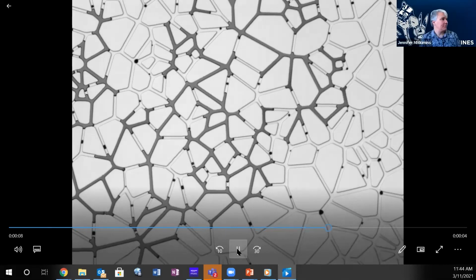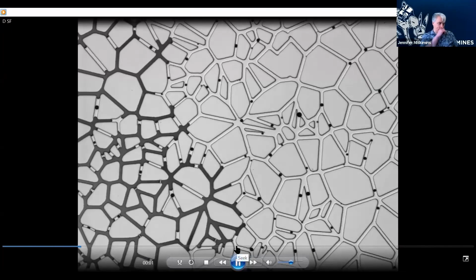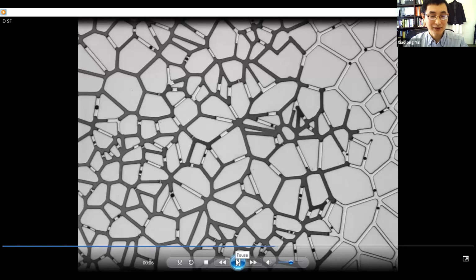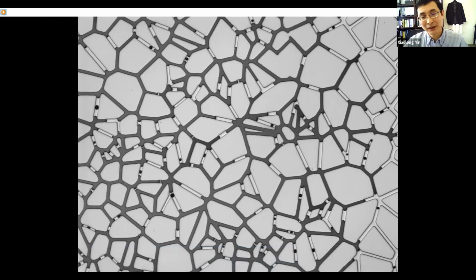And then let me see if I can pull up this second one for you. This is a surfactant flooding. And you can see that with the reduced interfacial tension, you leave much less oil behind. And apparently the relative permeability of these two processes shouldn't be the same.